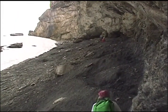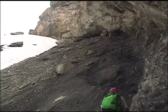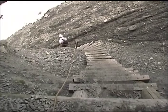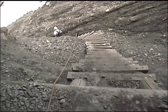Pretty steep. Last part. It's one of the native people here, leaving holds on. It's awesome.